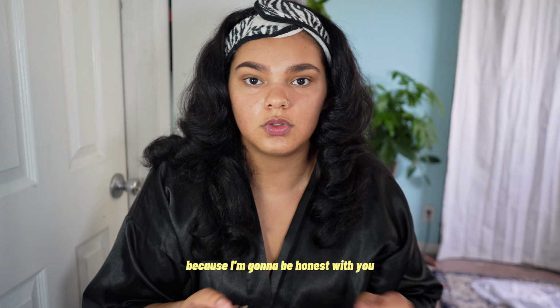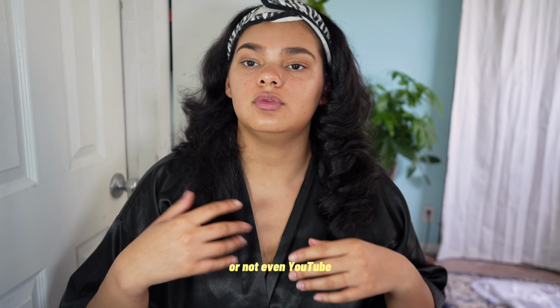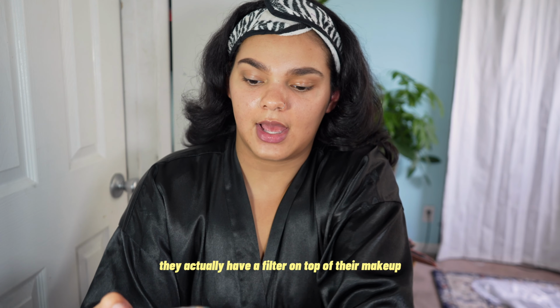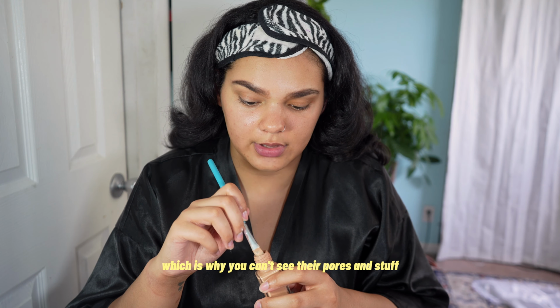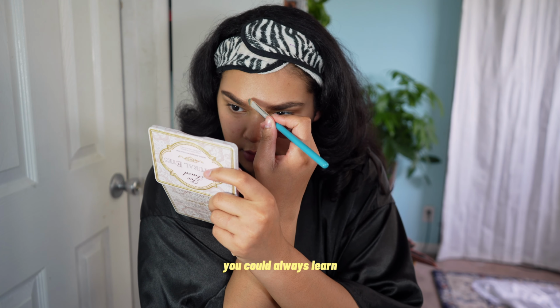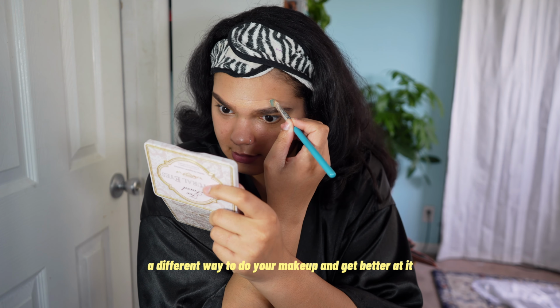Because I'm going to be honest with you, most of the girls you see on YouTube, or not even YouTube, but on TikTok or anything like that, a lot of the times they actually have a filter on top of their makeup, which is why you can't see their pores and stuff. If your makeup is not perfect, it's not perfect. You could always learn a different way to do your makeup and get better at it.